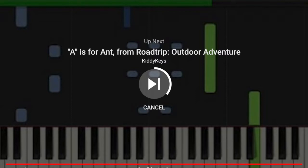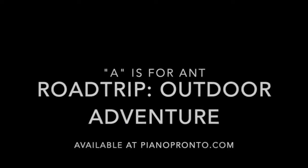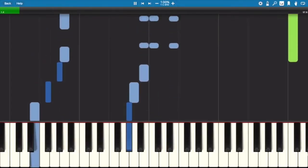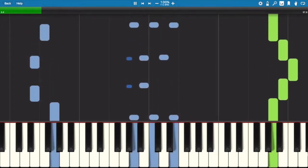Just going to show you another song. Let's see what's going to come up next. A is for Ant from, again, Road Trip Outdoor Adventure. Let's see what this looks like. Blue is the teacher duet. A, the green is the student part. Longer lines, longer duration.